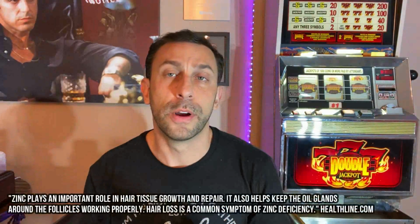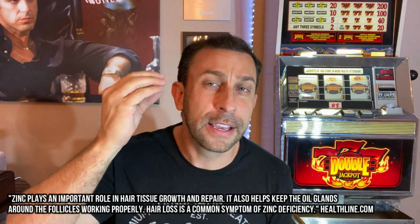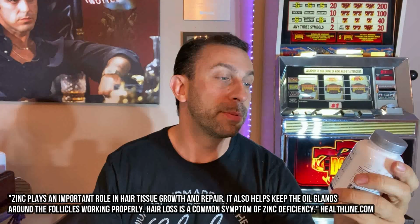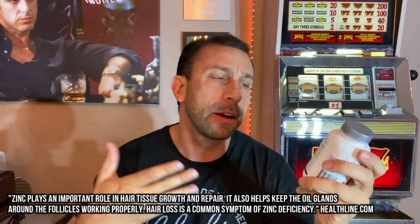It also has zinc, and that's another one where it's not so much that it builds hair, but a lack of zinc causes your hair to fall out. So it's got 250% of your pantothenic acid and 82% of your zinc that keeps your hair from falling out. So if you've had some hair loss, make sure you're getting these supplements.